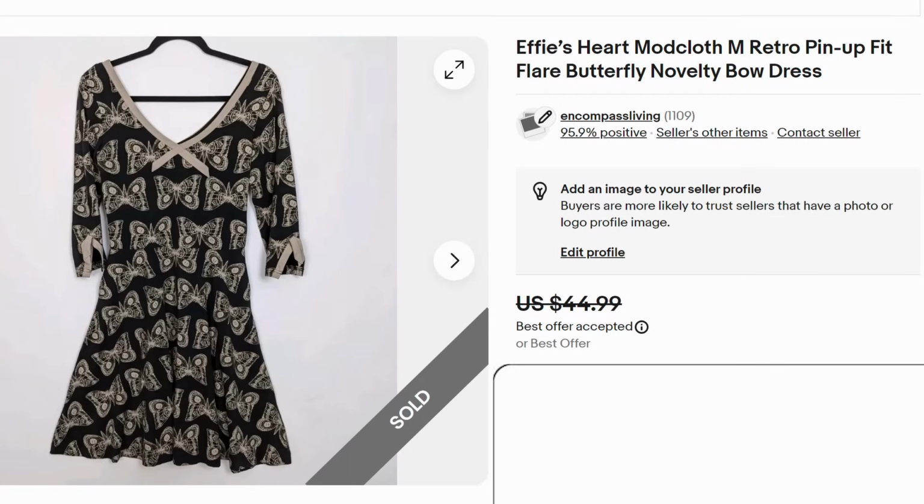It had this novelty butterfly print, you had this little bow in the front, and you also had bows on the sleeves. And keywords that I ended up putting for this were whimsical, I put retro, pinup, and then I also put Jess from The New Girl in there. And this one ended up selling within just a couple weeks for $35.